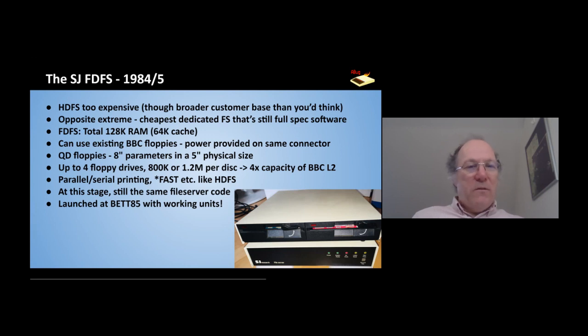It had the parallel and serial printing. We controlled it with the same star fast, and at this stage it was still, in fact, exactly the same file server code as the HDFS. And this time at the BETT show, we not only had a prototype, we had fully working units. We had 10 production units ready to go. It was, I think, the first and last time we were in that good a position come January.